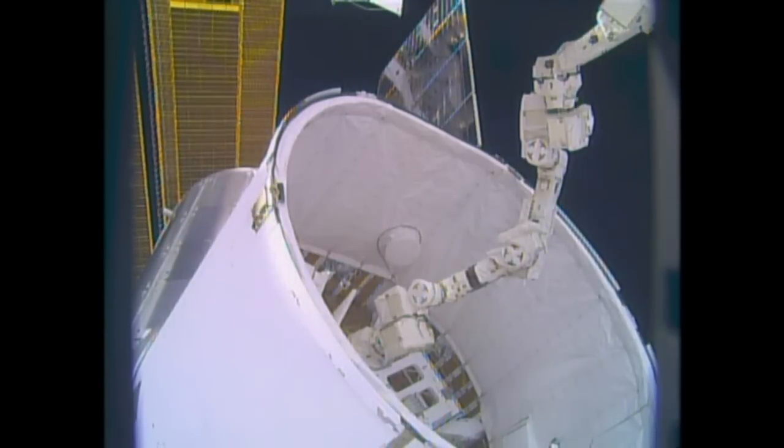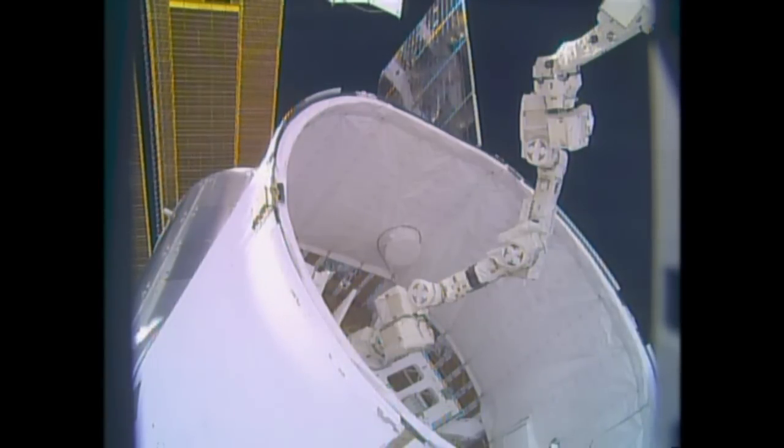Excellent. So it's important to define that this is a demonstration on the ISS. It's not operational for the ISS. Science data from the ISS is not going to come back down to the ground via OPALS.